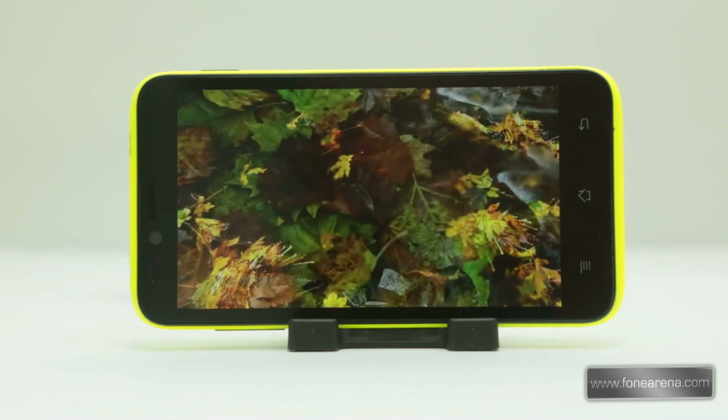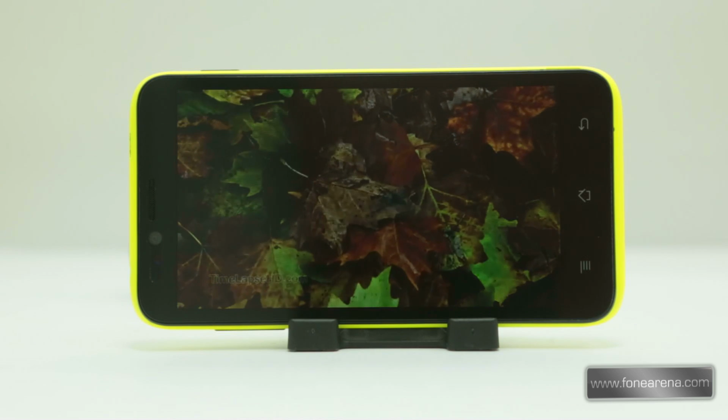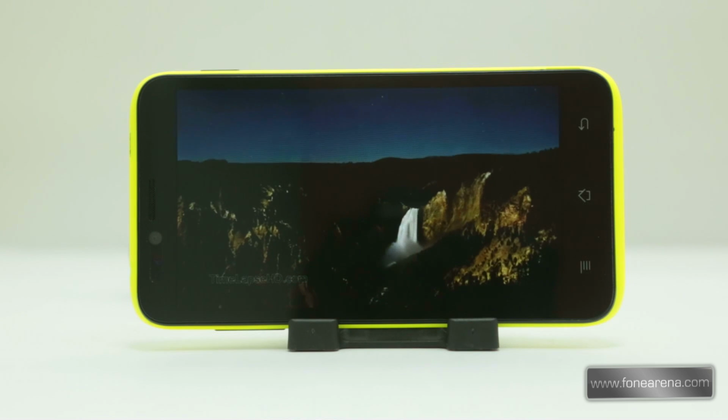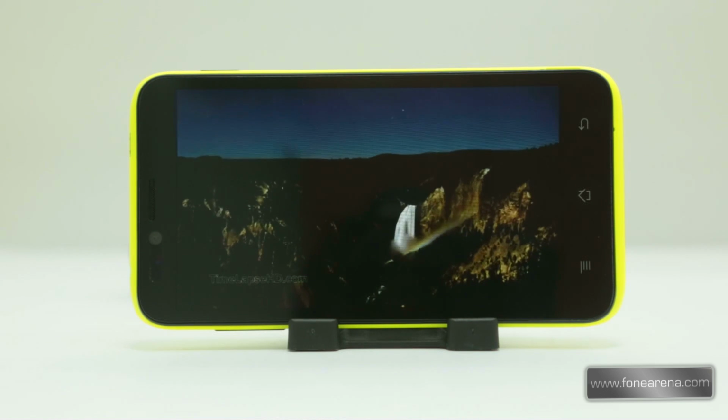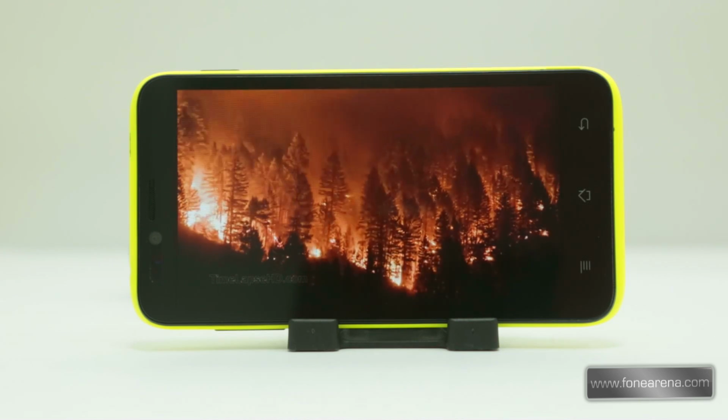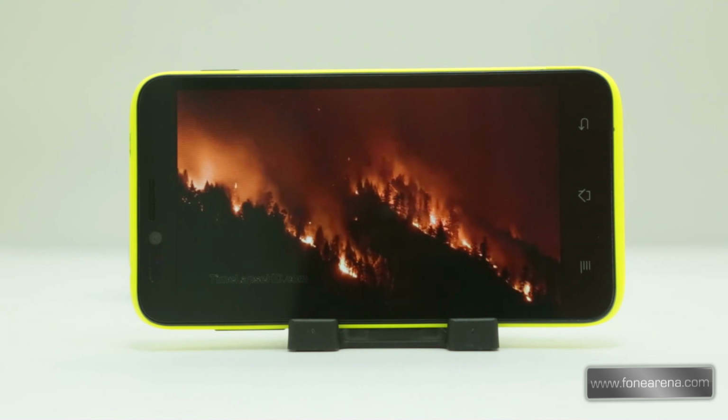One of the highlights of the Panasonic P11 is its 5-inch HD display, which sports a resolution of 1280 by 720 pixels. This results in a pixel density of 294 ppi. The display is good in terms of contrast, brightness and color saturation, but it suffers from poor viewing angles. Overall, the display is good enough if you forgive its poor viewing angles, but we would not really recommend it.